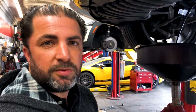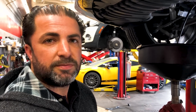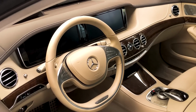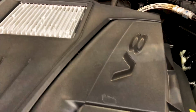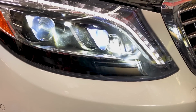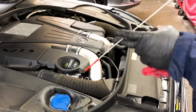So this car just came in here for a synthetic oil change service. That's what we're doing now. So it'll be out of here in about 15 to 20 minutes. Car's all done, serviced, it's perfect, ready to go.